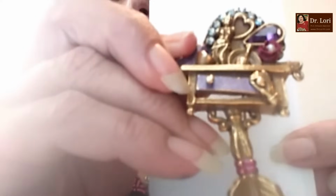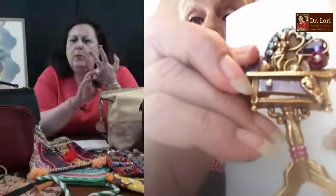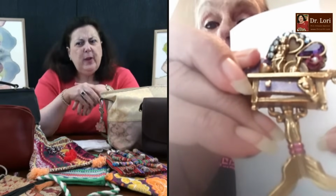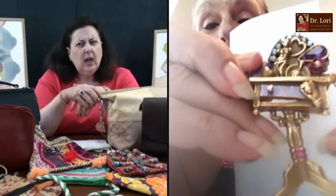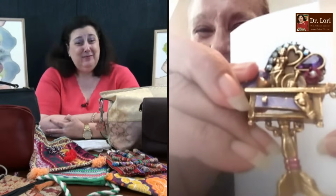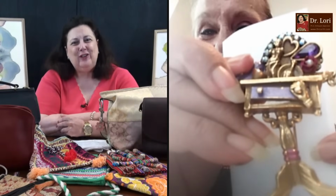All right. Okay, so it looks like you got some seed pearls, some rivets. It looks like it is gold overlay. It looks like it's costume, but a good costume. How much did you pay for it? I paid $3 and got 10% off. So I paid $2.70. I like it. Hey, I always negotiate. Dr. Lori says value on that pin is easily $65. I like that. Good deal. Thank you. Keep looking and thank you.